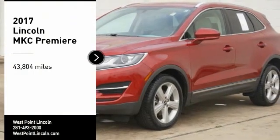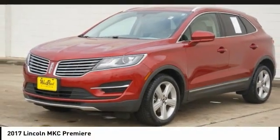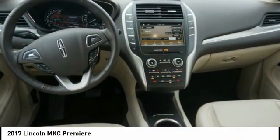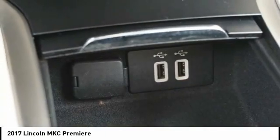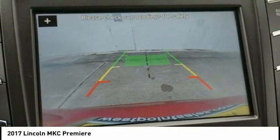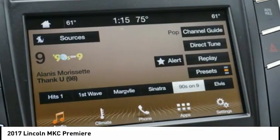The 2017 MKC. The Lincoln MKC is a stylish and nimble-handling luxury crossover vehicle. With a long list of standard features, the MKC is sure to please. The exterior and interior offer a contemporary look that is sure to turn some heads.